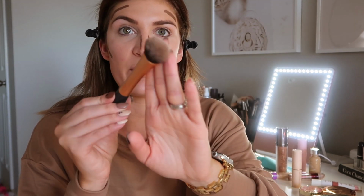I really like this type of brush with it. This is a Real Techniques brush. I can link this below too. But I like how this is. I think any sort of not a stippling brush, like a foundation, like dense brush would be perfect.